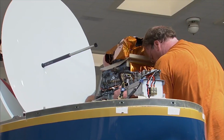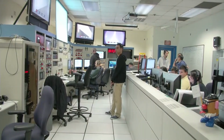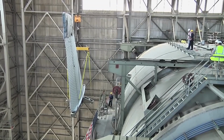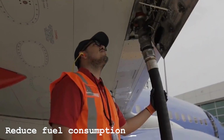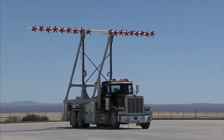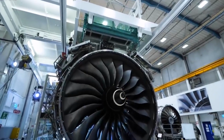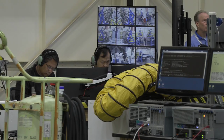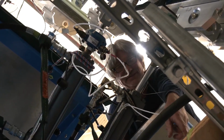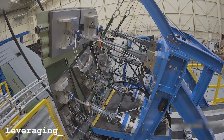Another area in which NASA is making significant progress is in electric propulsion and efficiency. The agency is actively researching and developing electric aircraft technologies, which have the potential to reduce fuel consumption and operating costs drastically. Electric propulsion systems, such as battery-powered or fuel cell-powered electric motors, have numerous advantages over traditional jet engines. They're quieter, emit no emissions during flight, and use less energy. NASA hopes to create aircraft that are not only environmentally friendly, but also less expensive to operate by leveraging these technologies.